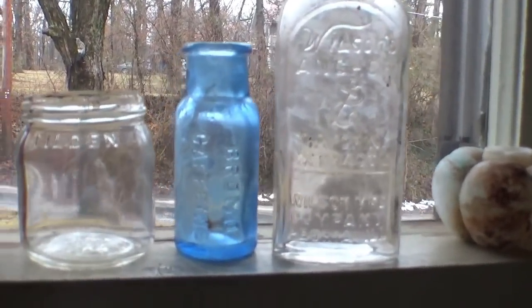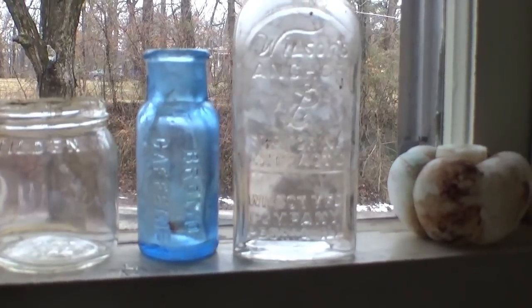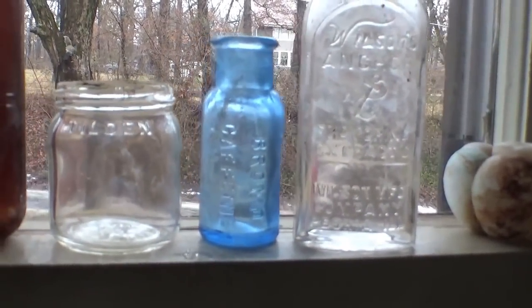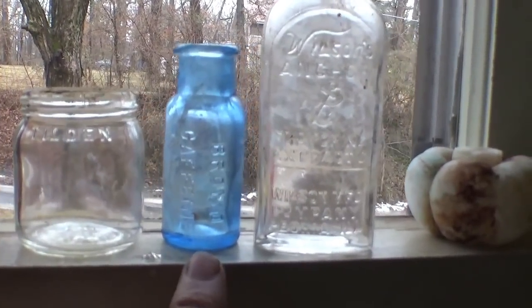It's hand blown, kind of a competitor of Bromo-Seltzer. You see a lot of the Bromo-Seltzers. And that Bromo Caffeine, it's early 1900s, and it's a $20 bottle.